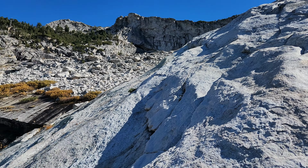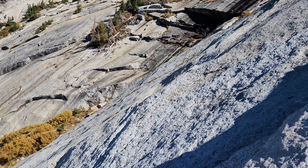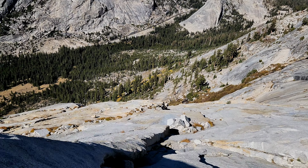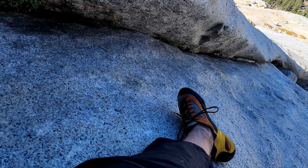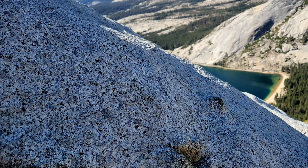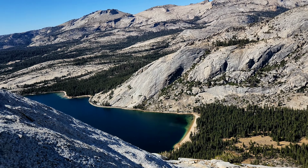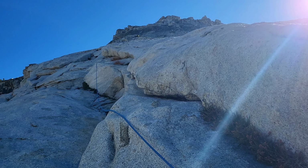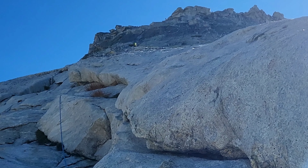We're simul climbing. Here's some guys going down below us, waiting for Kyle to build the next anchor. He's got two nuts in here. There's Tenaya Lake. And then up we go to Tenaya Peak. You can see some climbers above us.